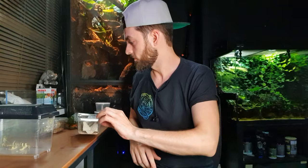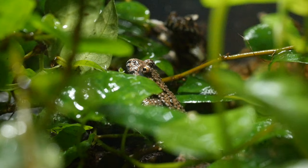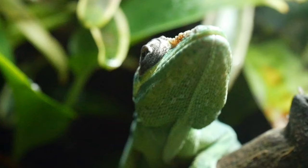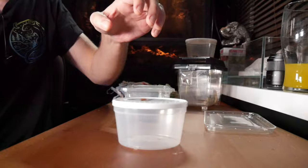So first job is for birds. Okay, so now we've got those in there. I've then got some crickets, some small crickets then for the baby firebellies. So we'll add those into one of these containers. And then last but not least, I've got some fruit beetle grubs then for Castro. So I'm just gonna add a couple of those in, again, to a similar tub. These are just old mealworm tubs.